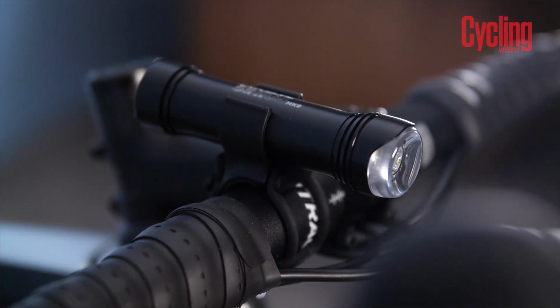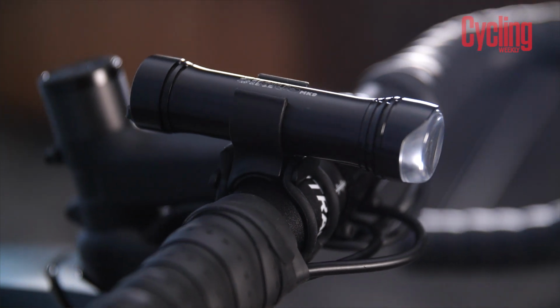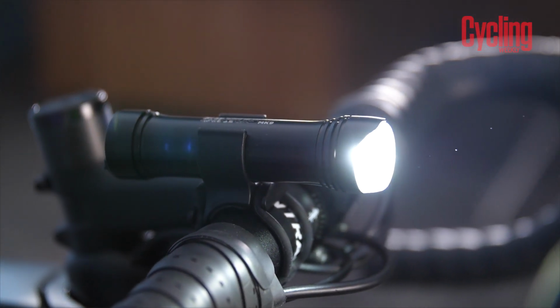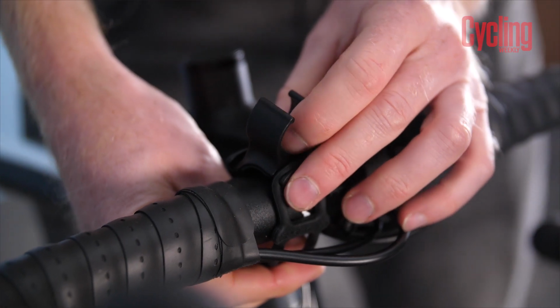This is the smallest on test, it's dinky, really, really little. It weighs just over 90 grams with the actual bracket itself. So it's the lightest on test by some way. So Exposure, it's a metal body, so it's machined aluminium. It's got some beautiful cooling fins on here as well, so it's allowing it to dissipate the heat. It produces up to 850 lumens. So it's on paper the most powerful here. But again, it has a few little tricks up its sleeve that kind of sets it apart. And I must say at this point, this is also the most expensive light on the test. Okay, so this retails at £100.